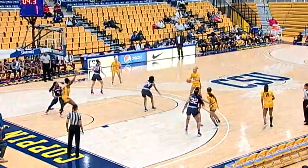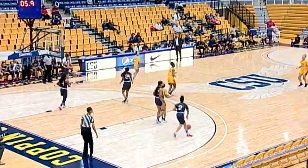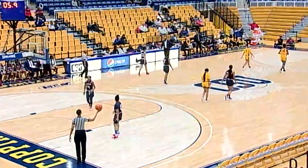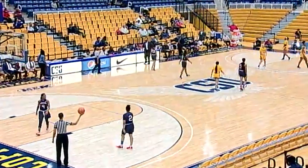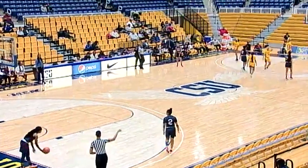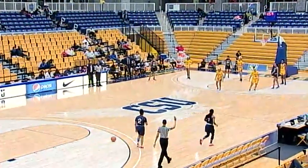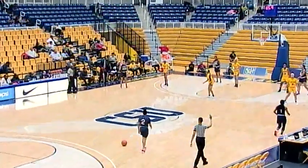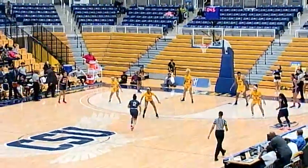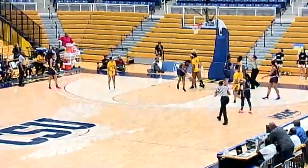Top side left, Hamilton's got it. Now to Graham, head of the key, launches at the shot clock horn, back of the rim, no good. And a foul on Hamilton on the rebound, that's her second. .9 to go. Here comes Warren to the court, right of the lane. Tried to fight it up, and with 2.3, she's fouled.